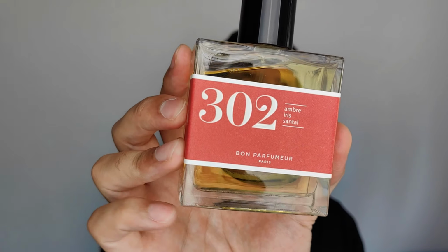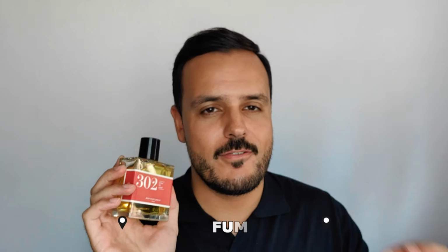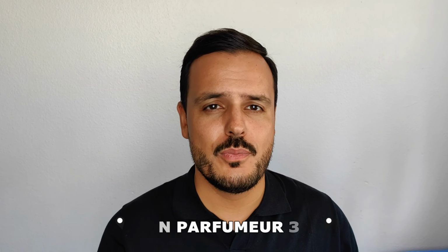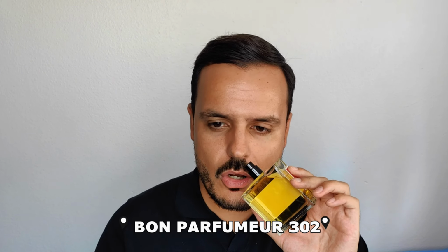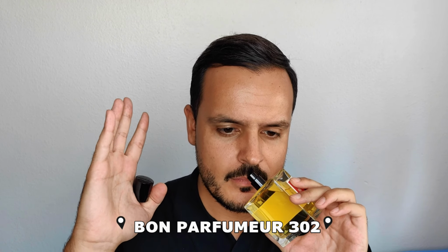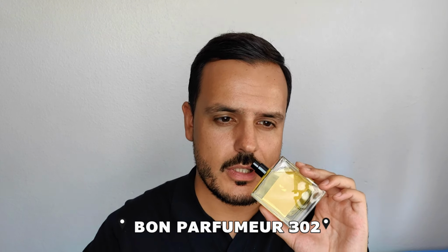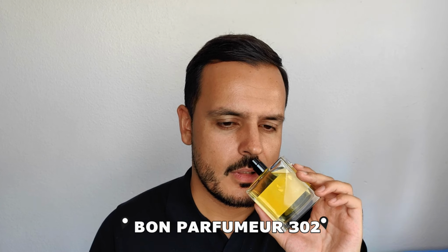And this one specifically, if you want to know what an amber fragrance smells like, go with 302. 302 is a fantastic amber scent, a high quality amber perfume considering the price. It goes in the same realm of Ambre Sultan, or even Profumum Roma's Ambre Aurea, although not so thick, but this is wonderful.